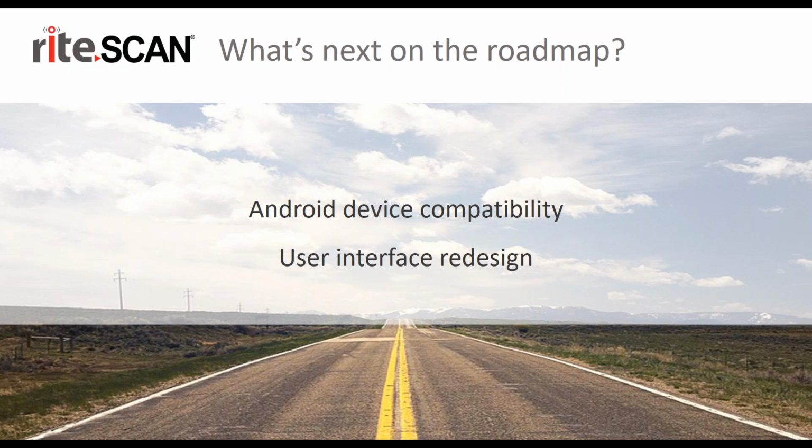And we also want to talk about what's next on our roadmap. So just as Will mentioned, we understand that Android is the wave of the future when it comes to hardware. With that being said, it is definitely forefront in our minds that Android device compatibility is something that is coming on the roadmap with riteSCAN. We are currently in the process of planning and developing out an Android compatible version of riteSCAN with an updated user interface that sticks to the core competencies of simple and streamlined experience for our users. We understand that that simple experience that just works is really what is the differentiator with our products, and we want to ensure that that is moving forward.